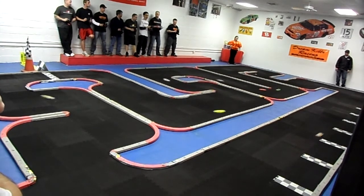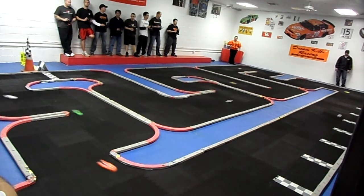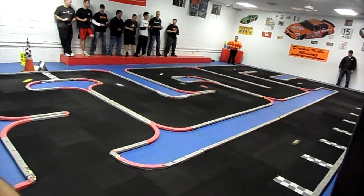Best lap, Roland, 9.33. In the green car. Just slipped by Phil. So Roland up to fifth spot, Phil in sixth. Oh no.